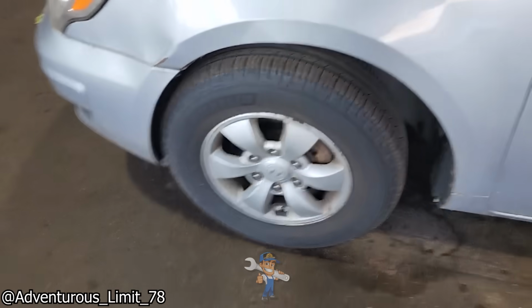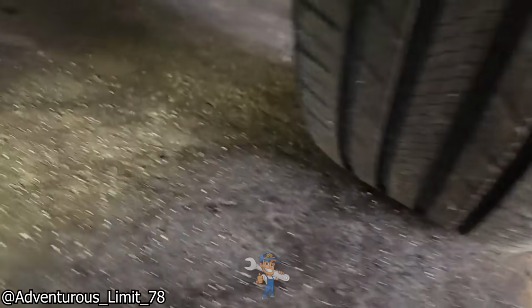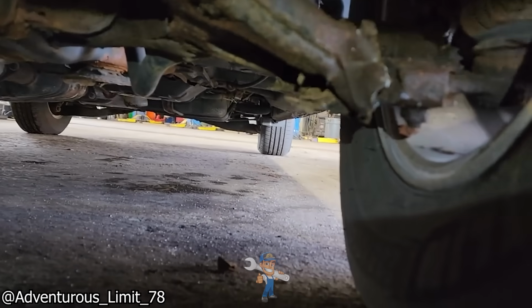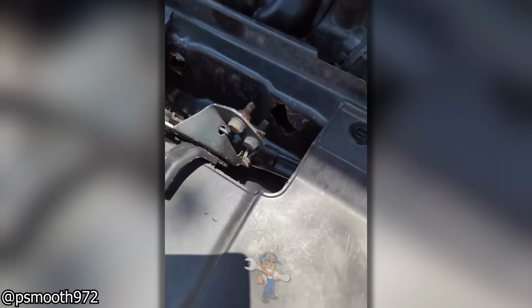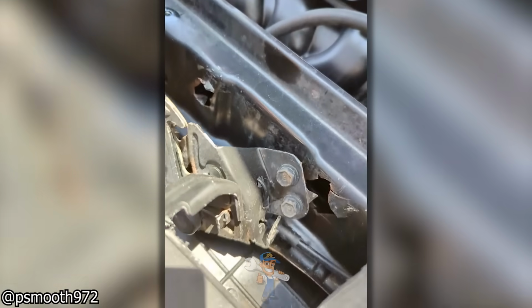Scariest test drive I've had in a while. This customer was a short time away from having their hood fly up and smash their windscreen on the highway with this latch.